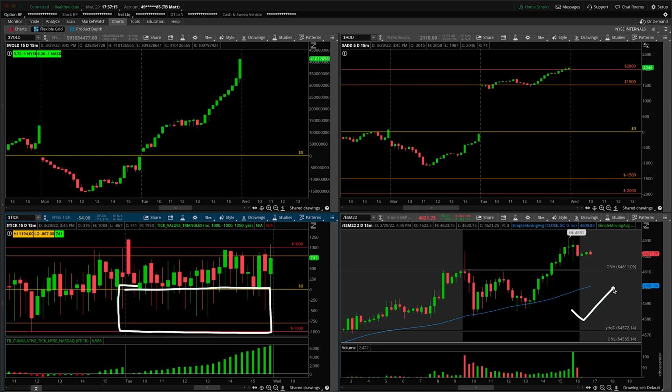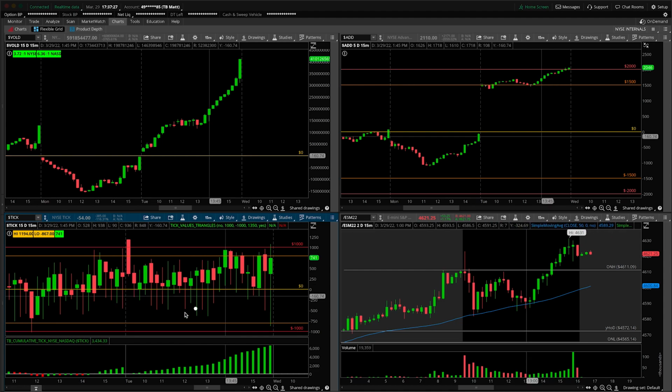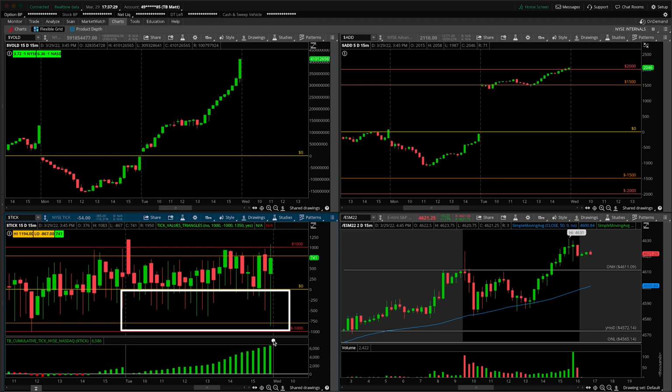It didn't happen in a thin marketplace with no underlying breadth to support it. Obviously, we hit that significant threshold. The readings were solid throughout the entire course of the day. Same thing with your advanced decline line moving higher as well, and the ticks incredibly strong, not registering anything under the zero line for a bar close or even a bar open.